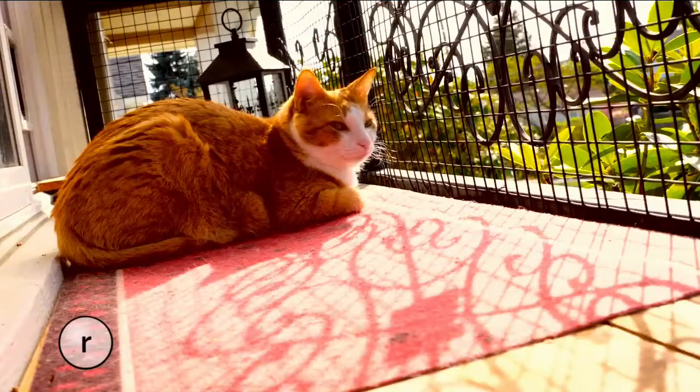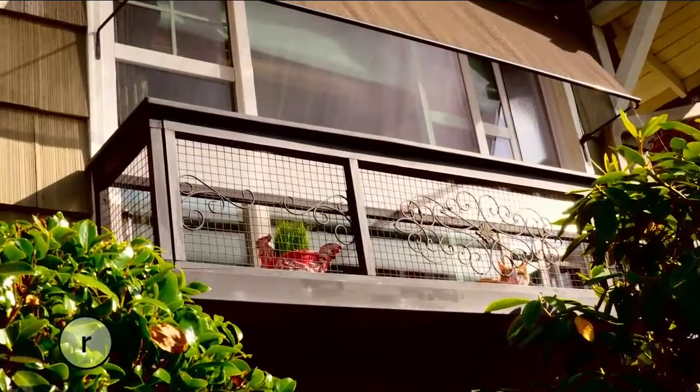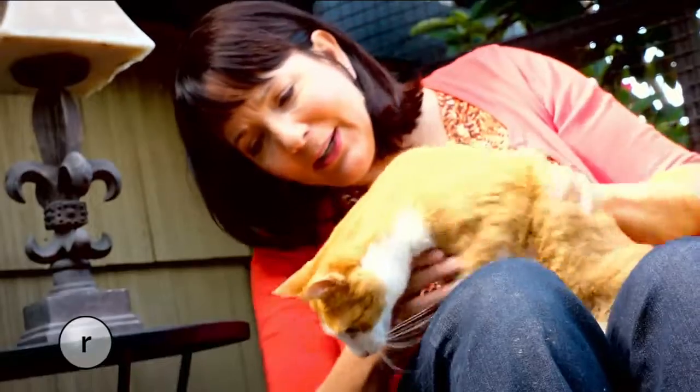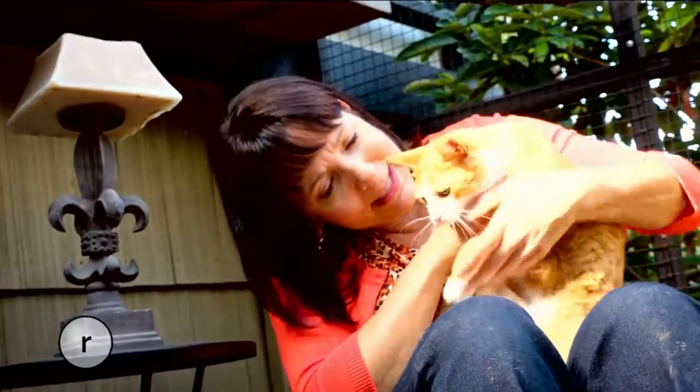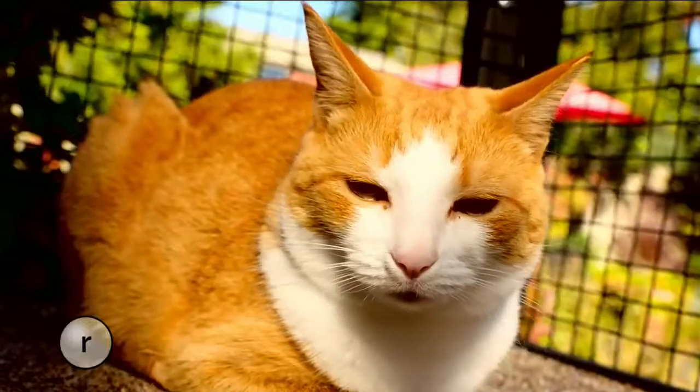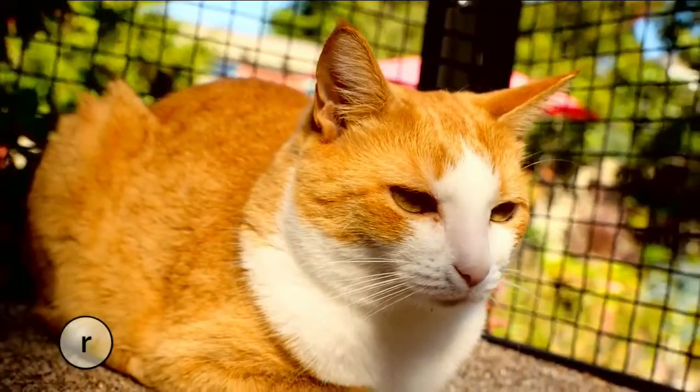What's been the reaction of some of these cat families to the catios? They are overjoyed. Catios are a place where a kitty can feel the wind in her whiskers, and humans can relax, knowing their pet is safe and sound. What do you think Serena would say if she could speak in words? She would say, life is good in a catio. In a catio, I love it.